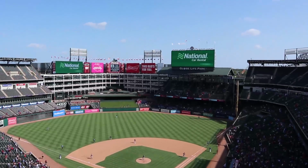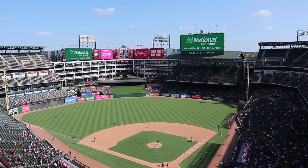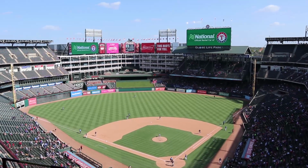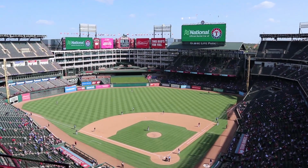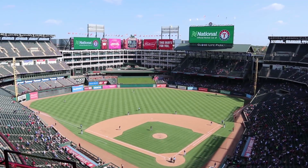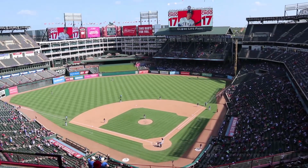Minnesota. Number 24, C.J. Crone now playing first base. Crone now at first. Huh. Number 9, Marwin Gonzalez now playing left field. Gonzalez now at left. Number 13, Avery Adrianza now playing third base. Now pitching for Minnesota, number 49, Sam Dyson. After hitting game off the Rangers, the right fielder, Shinsu Chu.